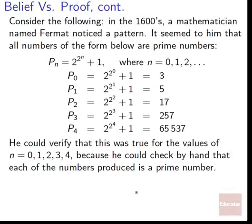As an example, consider the following. In the 1600s, a mathematician named Fermat noticed a pattern. It seemed to him that all numbers of the form below were prime numbers. P_n, the nth Fermat number, is 2 to the 2 to the n, plus 1, where n is a natural number. So 0, 1, 2, working our way up.